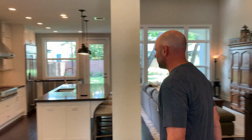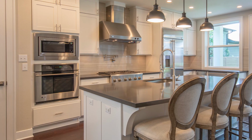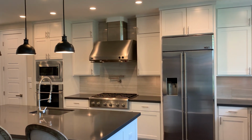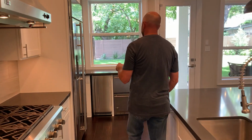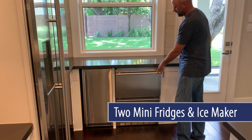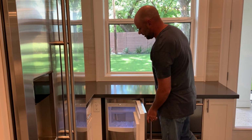So we keep coming into the kitchen and you've just got appliances galore. You got all your GE Monogram appliances throughout, a 6-burner cooktop. You know, something that's fun is to have tons of refrigerators. So there is a built-in fridge, but if you come back here a little bit further, we've got 2 small fridges for drinks. Can't beat that. And to keep things cool here in Austin, why not have an extra ice maker?